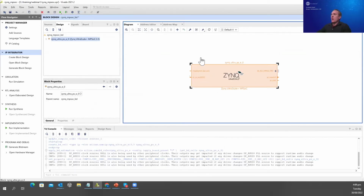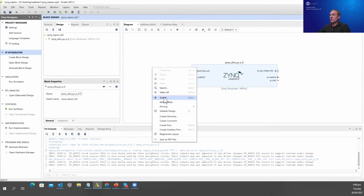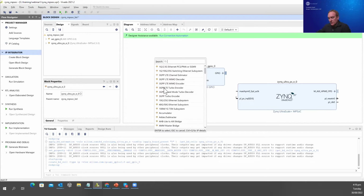So while you could now generate a wrapper for it and start building an FPGA system or a bitstream, well, let's make this a little bit more interesting, just for fun, right? So we can add some IP from the catalog. We'll start with some very basic IP, something like an AXI GPIO. And again, the tools have identified that there now is a potential connection between this master port here and the slave port here. So it's offering the designer assistance again. Now I won't do this because that will just make it a straight connection.